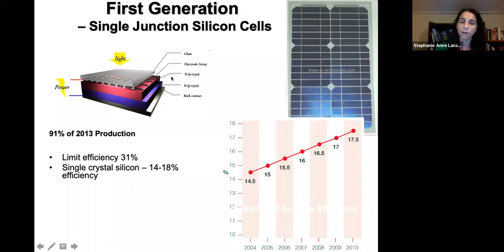So again, our first was our single junction, which we've just described. It had a silicon n-type and a p-type, again our contact, and then some sort of glass over it, and our electrode array, which had an efficiency anywhere from 14 to 17%. And this was 99% of all production back in 2013 when solar cells were starting to be produced.